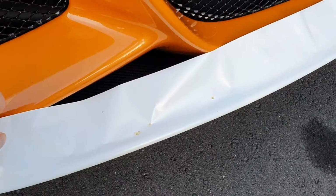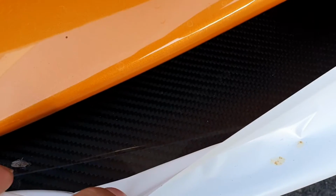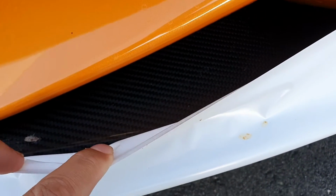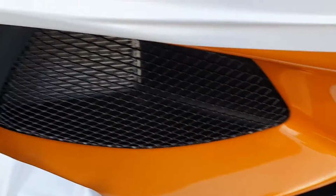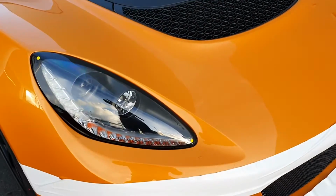Oh, and one other thing I forgot to mention is that all the Final Edition cars come with a carbon front splitter as well, which really sets the look off on the car, makes it look really racy. So that's really cool. Yeah, it's pretty awesome. I love these new headlights as well, they're so much better.